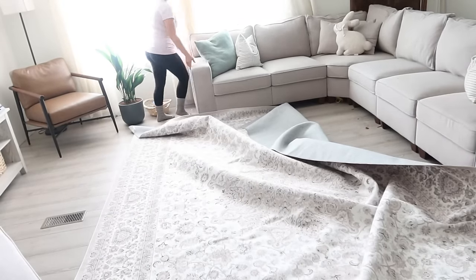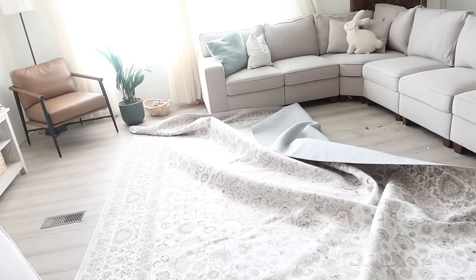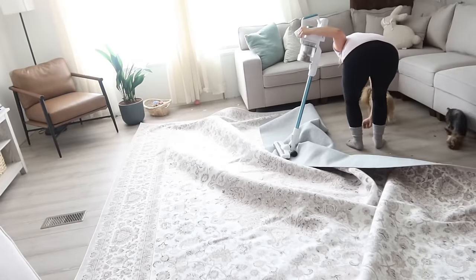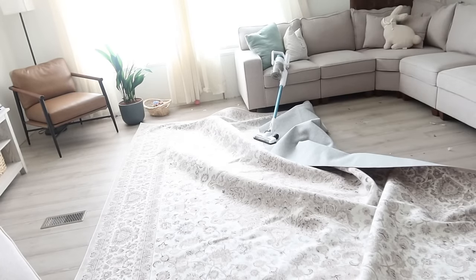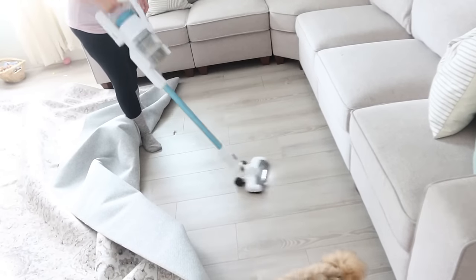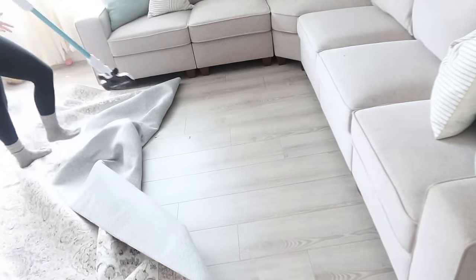It's one of those times where I really appreciated that my couch comes apart, because when I was trying to get the rug down, I was hoping I could just slide the couch back and kind of inch the rug under there and then slide the couch back forward. But that unfortunately didn't work out.